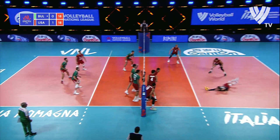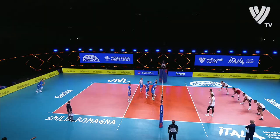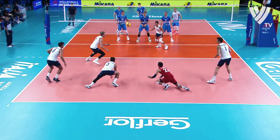Wow, great dig from Shoji, stepping in, taking the pancake. Roll shot down the line, but it's out. Wagatutia. Save it for later. Wow, almost an ace, but a pancake from Sander. And great transition to DeFalco.